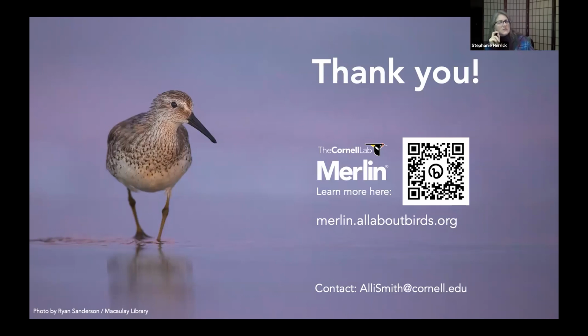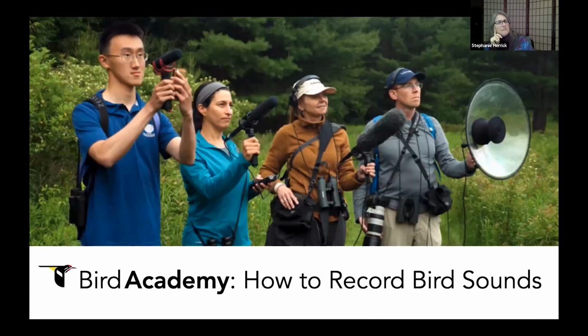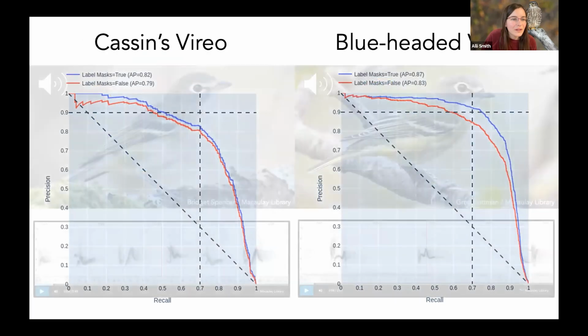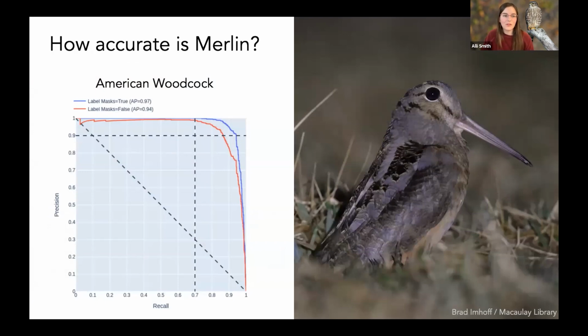There's another one that seems a little more technical. It says, please explain what recall is on the accuracy graphs. Also explain the label masks, true and false. Yes, so can you still see my screen here? Yeah, I'm going to flip back really fast to one of the graphs. Okay, I think the woodcock was a good example. So recall in general is how often Merlin will say the species.